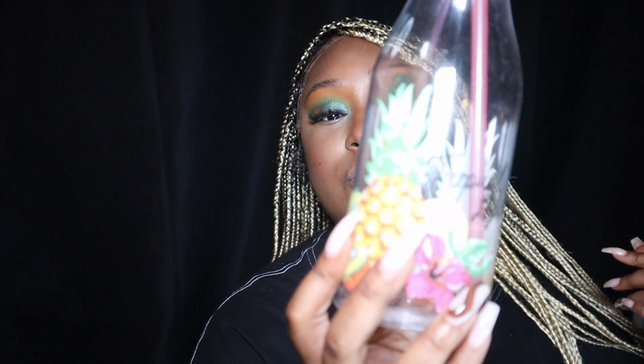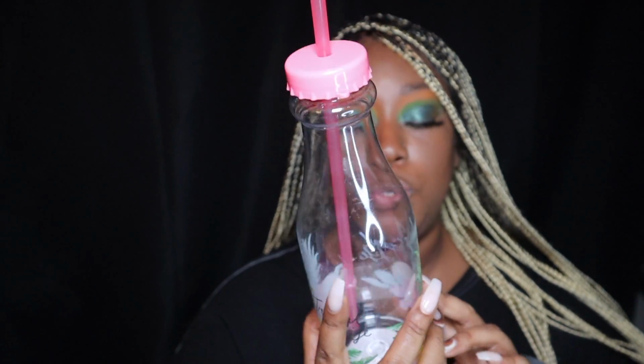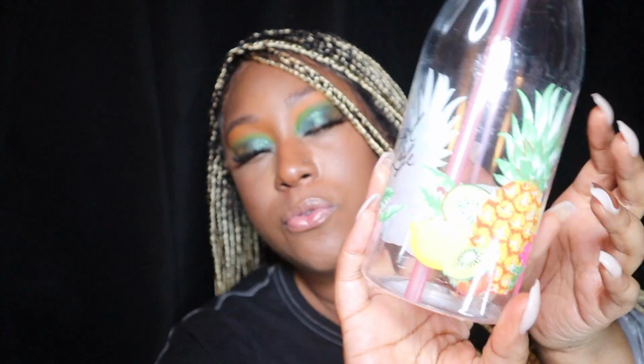This one, now you know I love my cups with the lids on top because that means I can just grab them and go. This one is a really cute bottle shape drink cup. And I don't know if you can see it right here, but it says tropical life on both sides. So I don't know where I'm going. I'm just going with the flow this season. But for sure, no matter where I end up, you're probably going to see this in a couple of my vlogs and a couple of my Instagram stories.